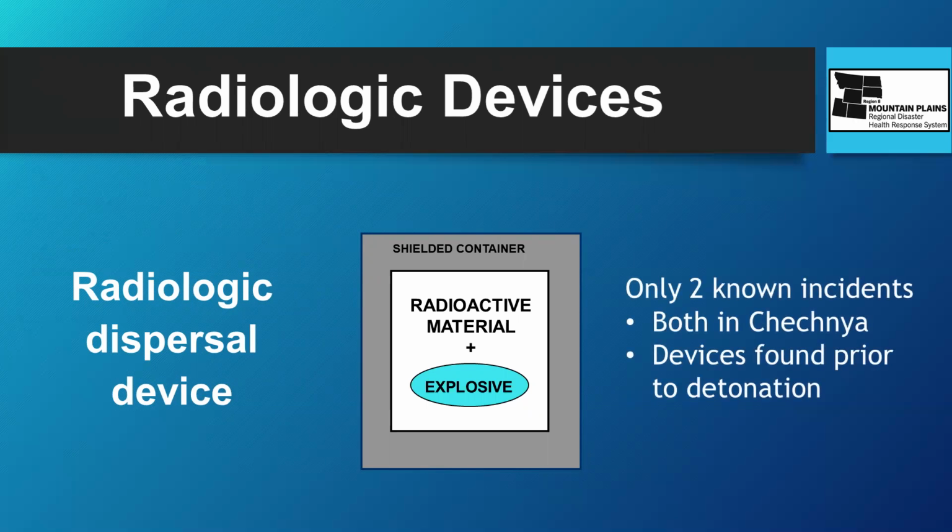In terms of these devices, there are only two known incidents in which this has actually happened. Both occurred in Chechnya, and in both cases, the devices were found prior to detonation. Now, having said that, there have been a number of cases in which the materials to potentially build a radiologic dispersal device have been found, but the device itself was never actually prepared.